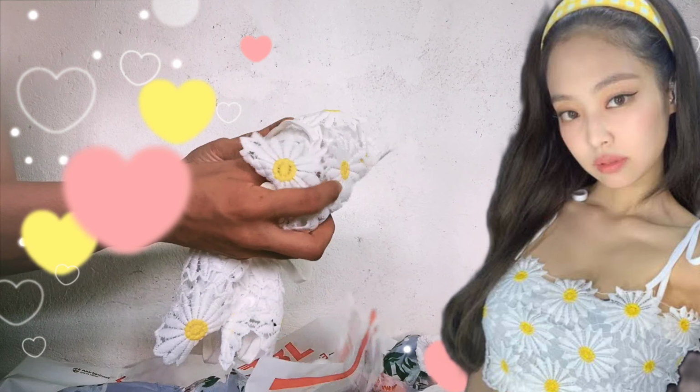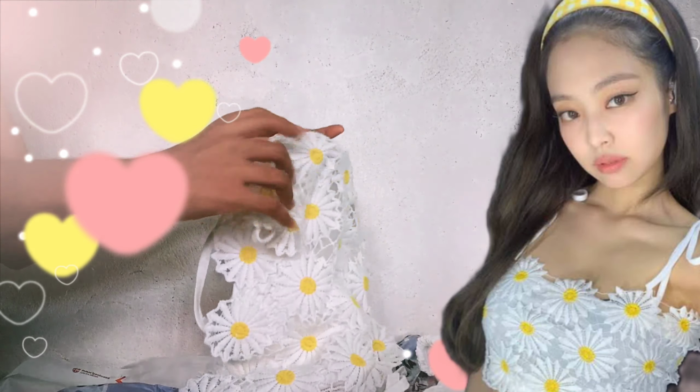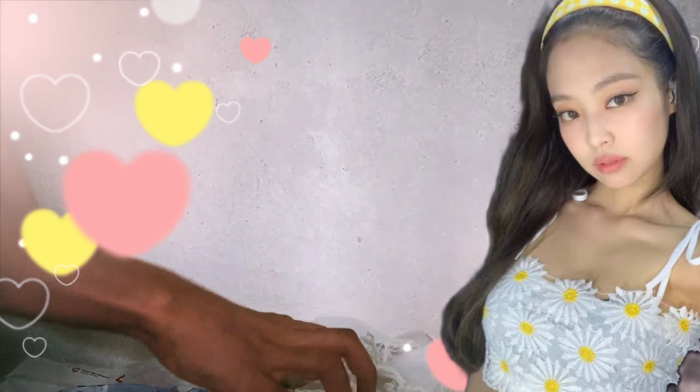Next one is Jennie's outfit. It's a daisy lace tank top that sells for only 199 pesos.